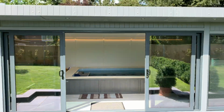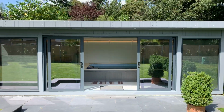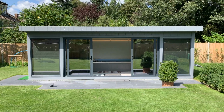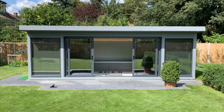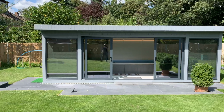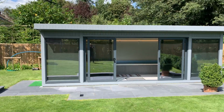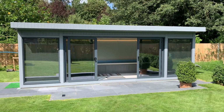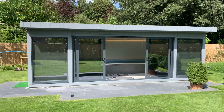So there you go. So a 7.1 by 4.2 endless pool room over in Hungerford with that contrast colour, something quite new and unique for us, but I'm sure we'll be doing a few more of those in the future. Worked really nicely in this particular instance to work with the patio, not have it all feeling too dark for this particular client. Yeah, there you go.